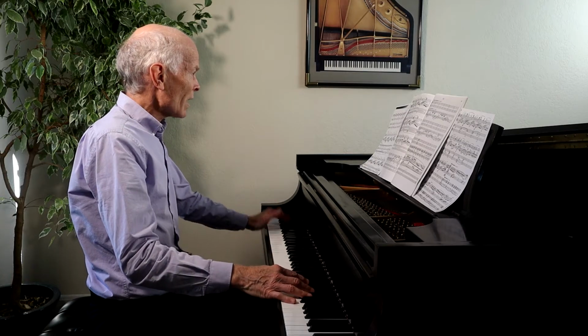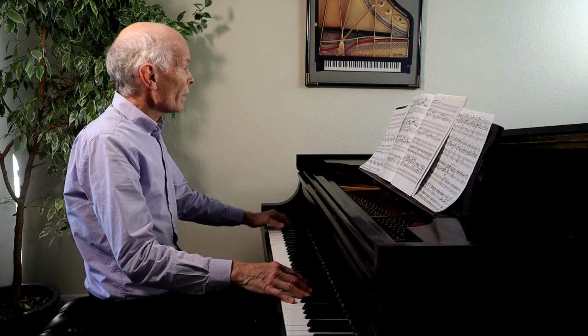Listen to this passage from the second movement, the end of the second movement. It's a fabulous passage that has really juicy, romantic, and unusual chords. Listen to this passage. And also, he uses tenutos in this passage as well. Here it is.